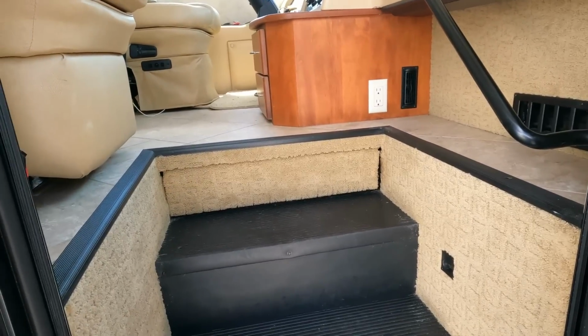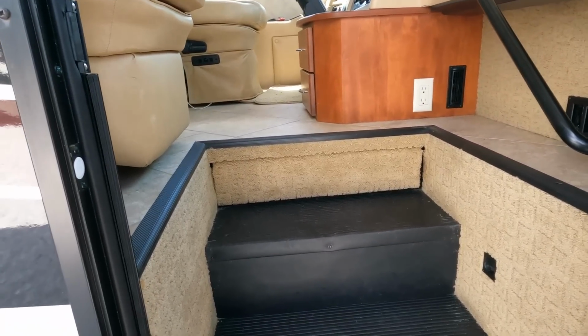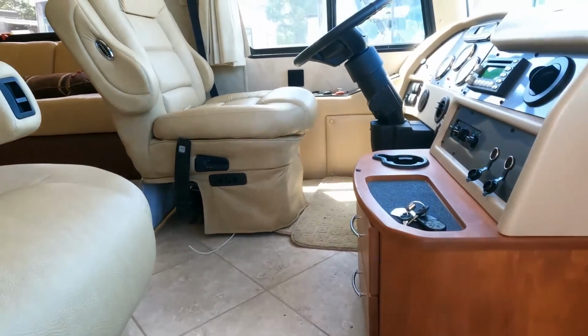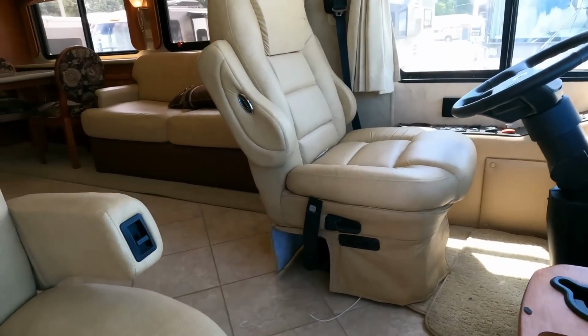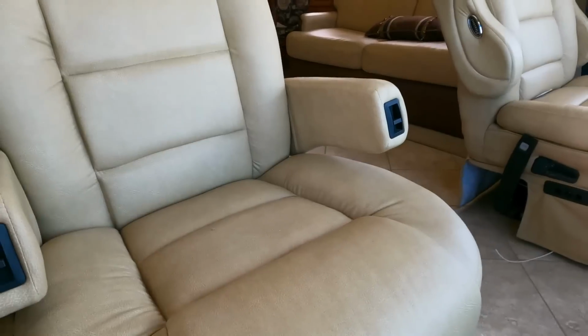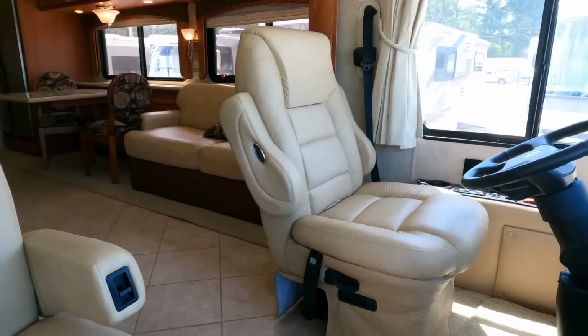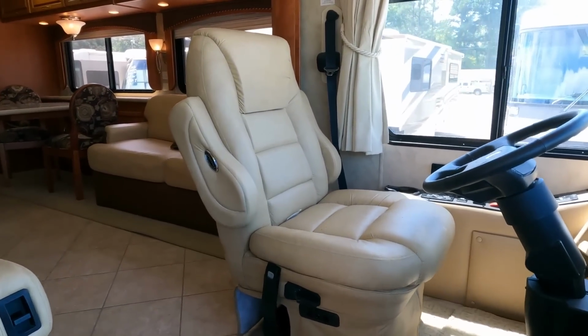Let's look inside. Everything inside's original. Carpet hasn't been changed. Does it need to be changed? Air conditioners are ice cold. Seats, look how plush and plump these seats are. Neither one of them were big people. But look at these seats. They're not worn out. They're 8,300 mile seats.